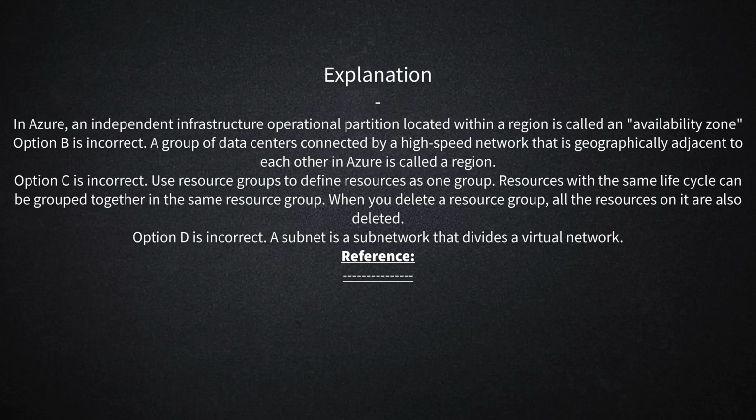Option C is incorrect. Use resource groups to define resources as one group. Resources with the same life cycle can be grouped together in the same resource group. When you delete a resource group, all the resources on it are also deleted. Option D is incorrect. A subnet is a subnetwork that divides a virtual network.